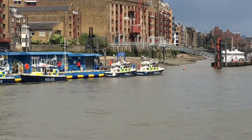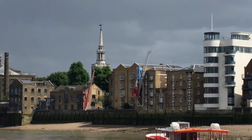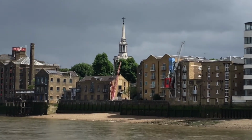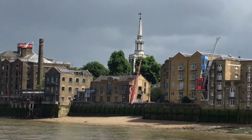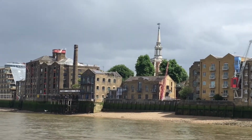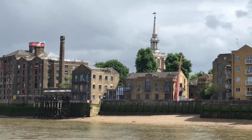This is St Mary's Church of Rotherhithe, and it's in the graveyard of that church where the captain of the pilgrim ship, the Mayflower, Captain Christopher Jones, lies. Because it was from this part of the Thames that the Mayflower set sail around to Plymouth with the Pilgrim Fathers before they set sail to find the new world of America, which later became the United States of America. Most of the crew came from this area of Rotherhithe itself.